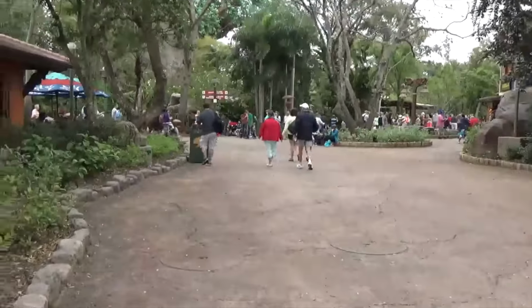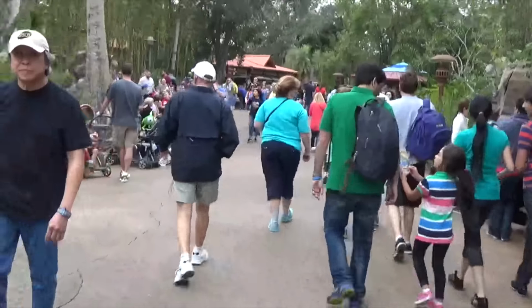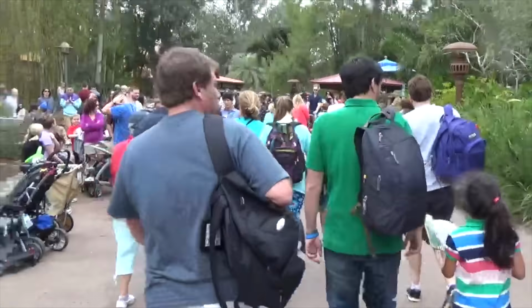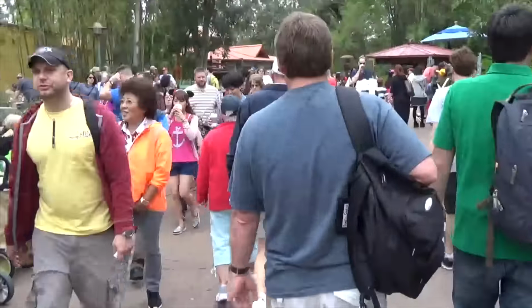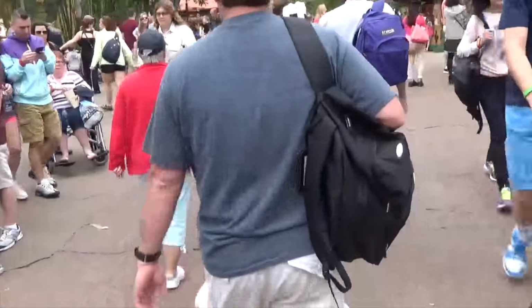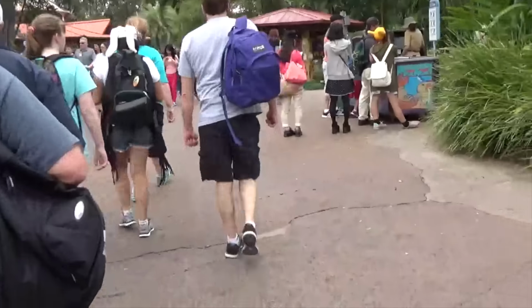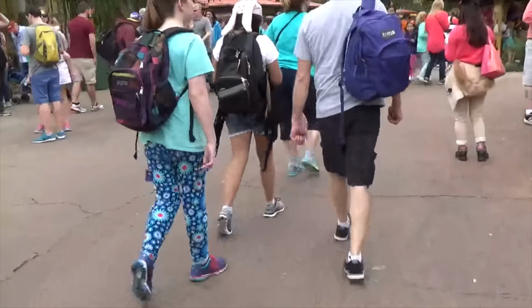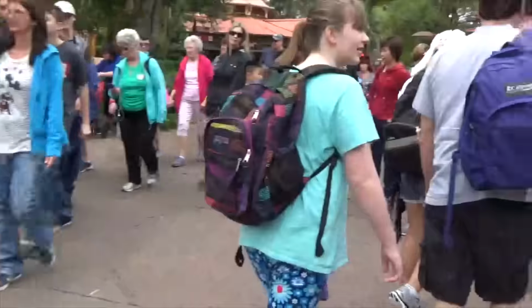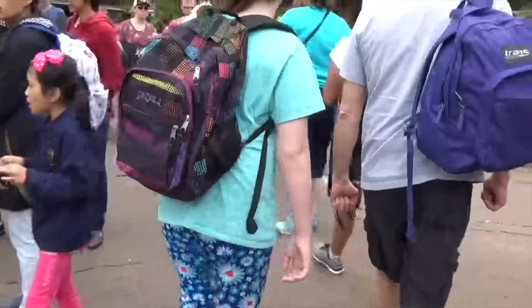Well, let's check out more fun things in our park here today. So it's President's Day weekend here at Animal Kingdom, and you can clearly see how busy the park is. It's probably the busiest I've ever seen this park, and you can see there's people everywhere. But I guess it's a holiday weekend, so that's what we get. Good for Orlando. It means they're going to expand this park, right?